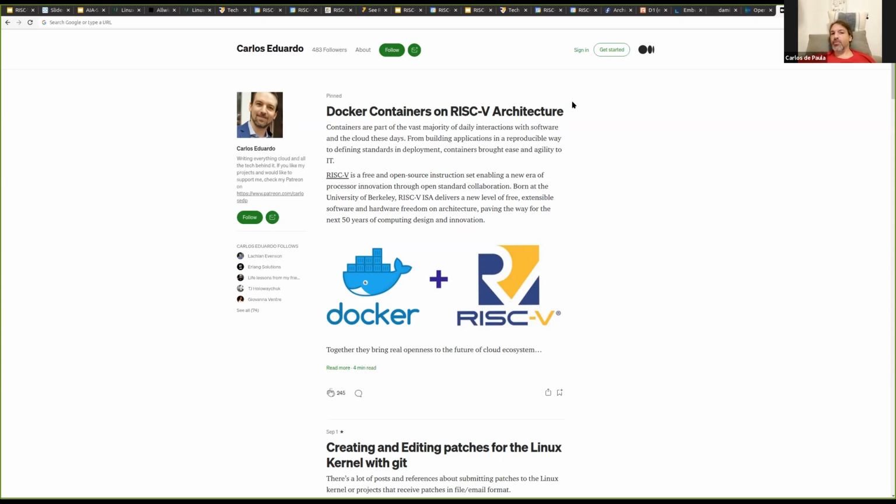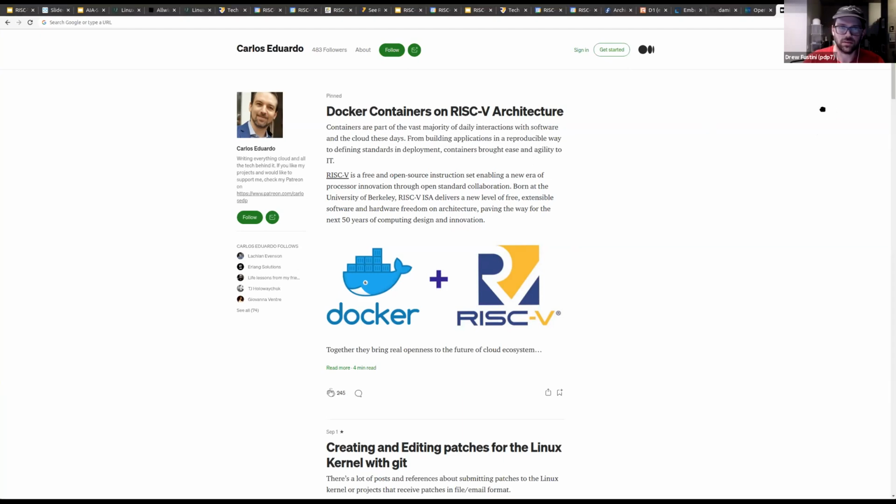We have the full Kubernetes container orchestration working on RISC-V already. I presented it at KubeCon Europe this year, in May, I think. Nice. Very, very exciting. So where do you see people running these things?